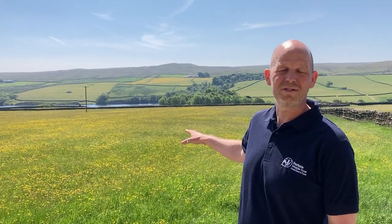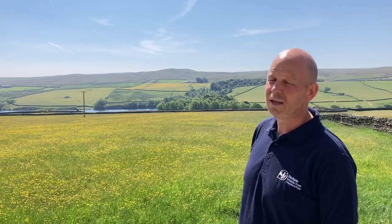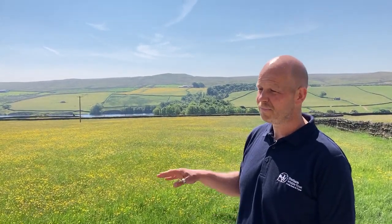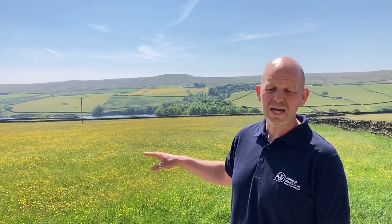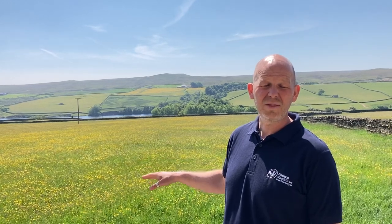The Trust purchased the site in 1988. It's predominantly an upland hay meadow. Upland hay meadows are exceptionally rare. They're one of the UK's rarest habitats. It's around 900 hectares of upland hay meadow in the UK.